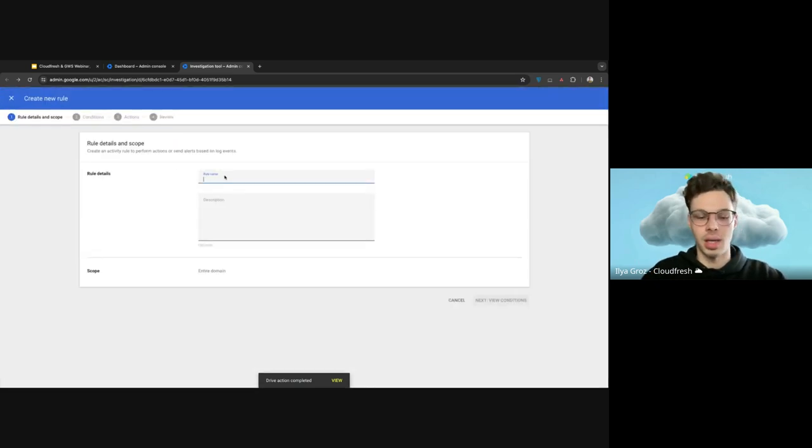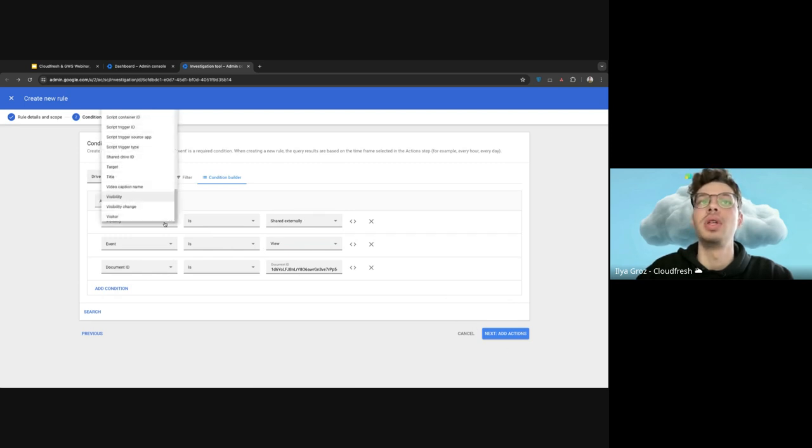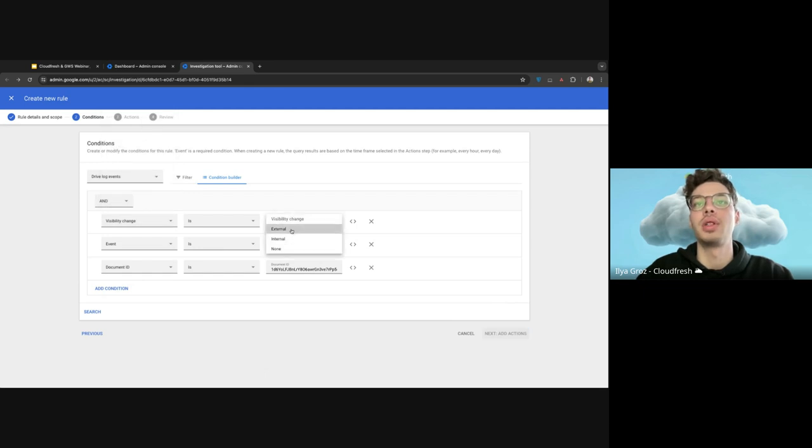Rule details, let's say external share of sensitive information. I can add some description and scope. So I click next and I see my main events: document ID, my view event, and the visibility change. I want the visibility change to be, for example, external.